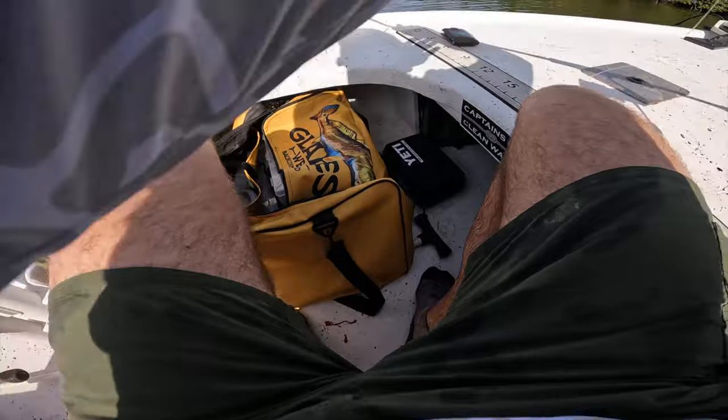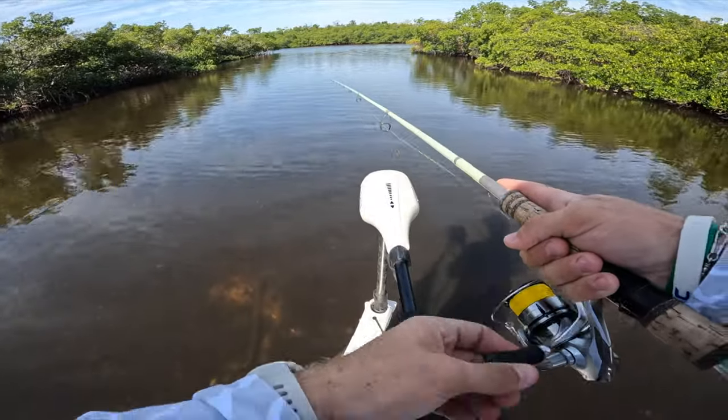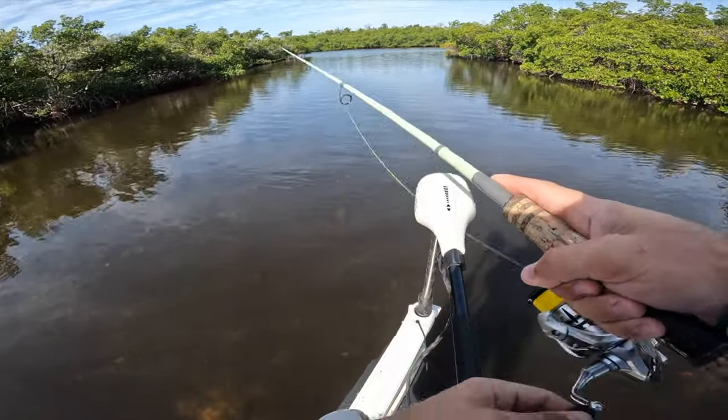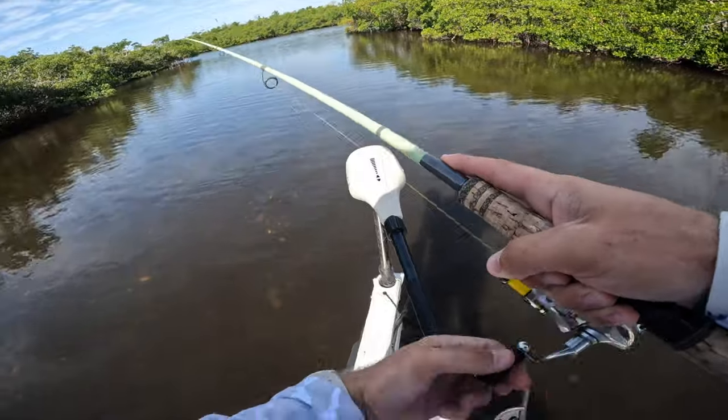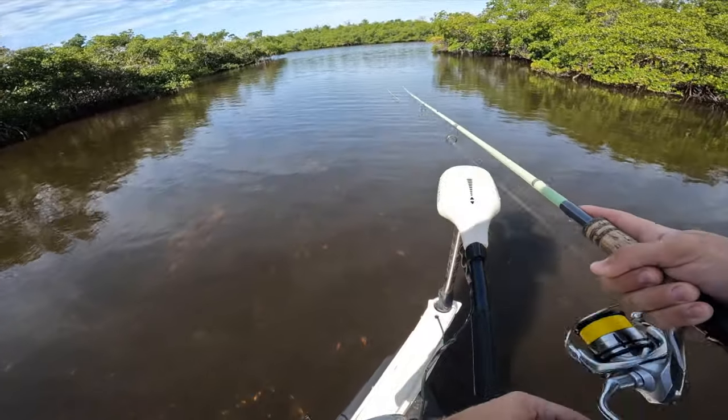You see all these videos of people online having these crazy eats. I feel like I never get them, you know what I mean? They're always so close yet so far. What other boat besides a micro skiff can trolling motor in literally 5 inches of water?